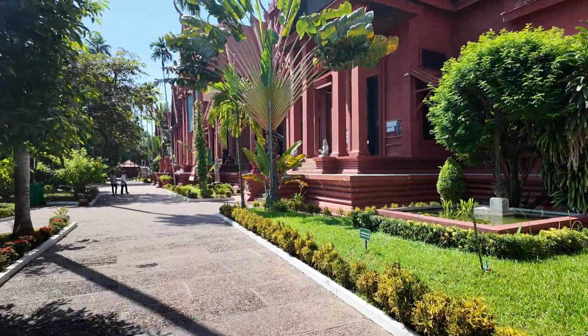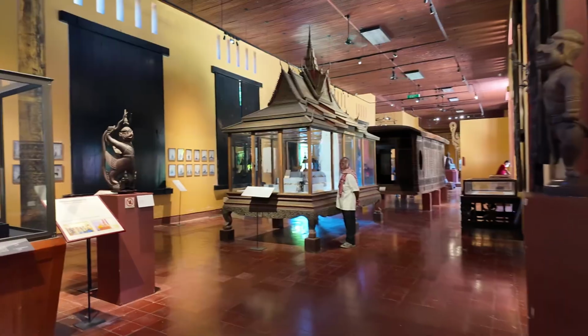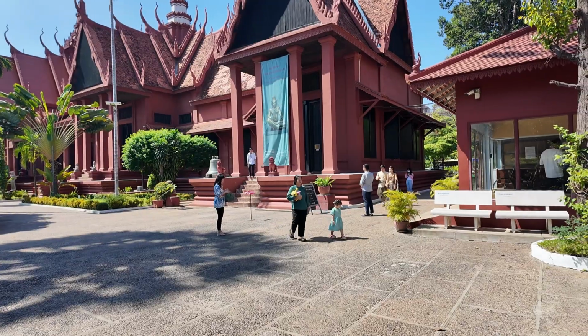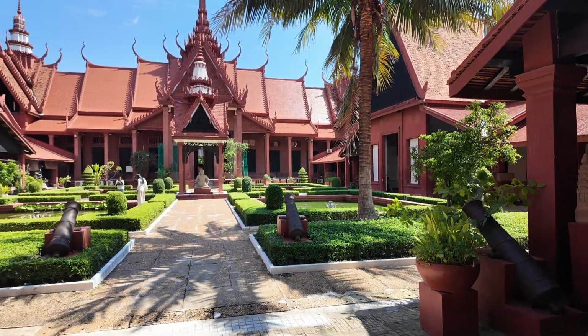Speaking of cultural heritage, you must also visit the National Museum of Cambodia. It is located minutes away from the Royal Palace and is home to the world's largest collection of Khmer art. The museum's striking terracotta structure with its traditional Khmer-style architecture is also a work of art in itself.